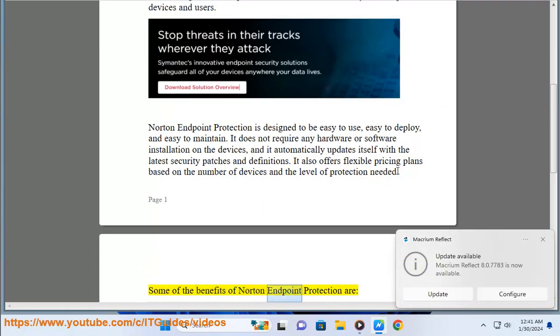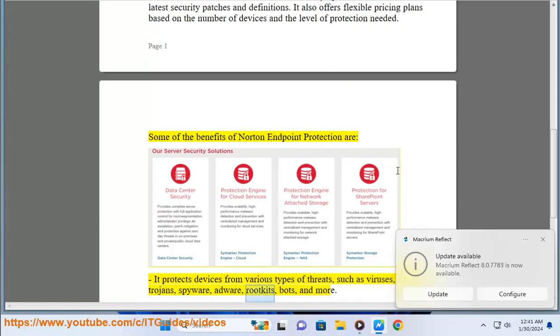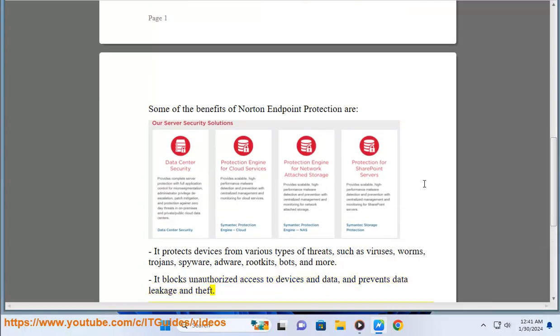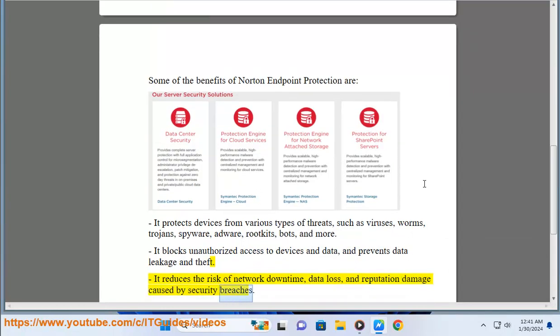Some of the benefits of Norton Endpoint Protection are: it protects devices from various types of threats, such as viruses, worms, trojans, spyware, adware, rootkits, bots, and more. It blocks unauthorized access to devices and data, and prevents data leakage and theft. It reduces the risk of network downtime, data loss, and reputation damage caused by security breaches.